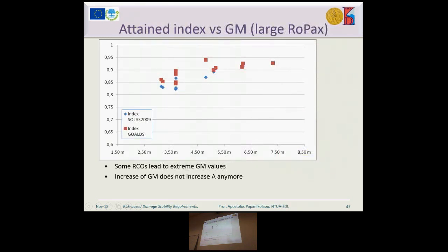And the result of this was that the attained index, according to goals at least, goals formulation, came over 0.90. According to SOLAS, it was playing around 0.85, like the requirement. The requirement is here. So we have also these alternative formulations for the attained index according to SOLAS and goals, which led to some differences in the evaluation of the designs.